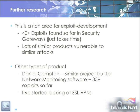So he's looking at things like WhatsUp Gold, Nagios, Manage Engine, and he's already found 35 exploits. And he's found similar things like command injection, authentication bypass, cross-site scripting, SQL injection, all sorts of stuff. And I'm going to start looking at SSL VPNs and more specifically at anti-spam products.